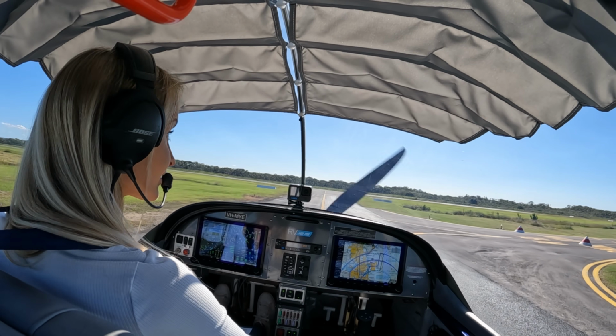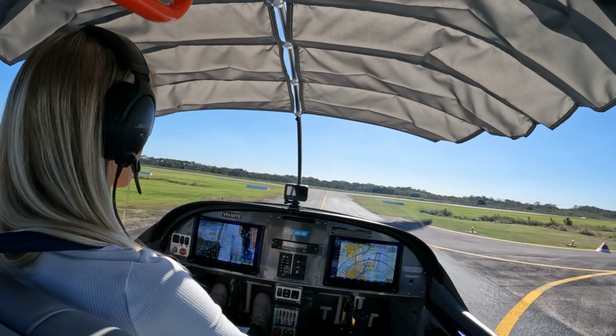Redcliffe traffic, Cessna 172 Yankee Romeo Echo, clear of runway, Redcliffe.